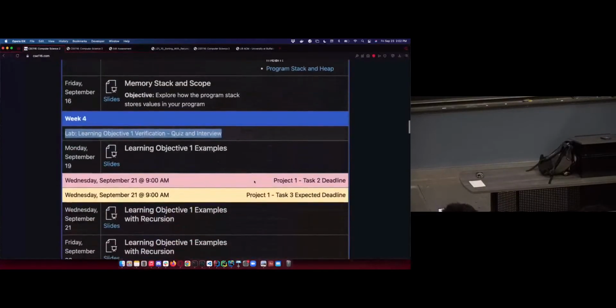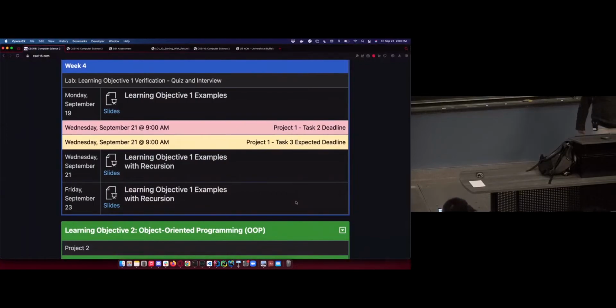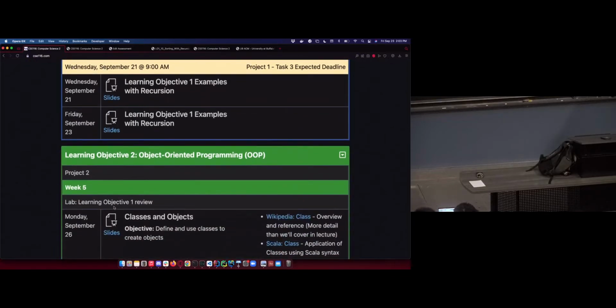We'll get that back to you. We try to get it back as fast as possible, but things happen. The TAs are taking other classes. I got a lot of other stuff going on too. We try to get it as fast as I can. What I will say is that we'll get it back to you before next week's lab.